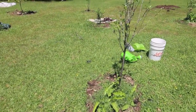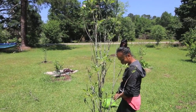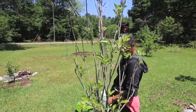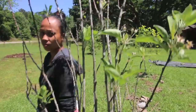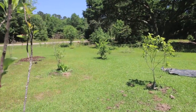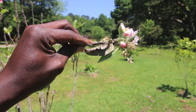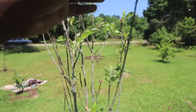Another apple. I think that's a Dorset. Anna? All it is Anna's and Dorset. So maybe the Anna is the other one over there. But look at the flowers it's putting on though, which is real cool. It's beautiful. It's red. Pink already. Cool flowers. I like that.